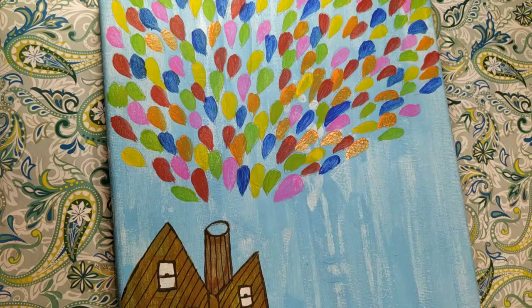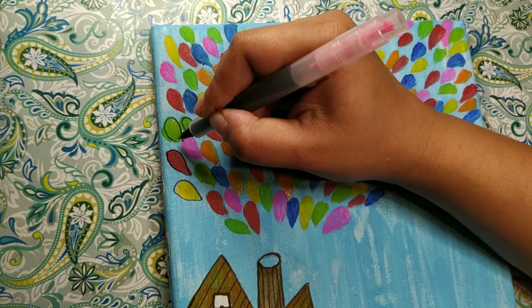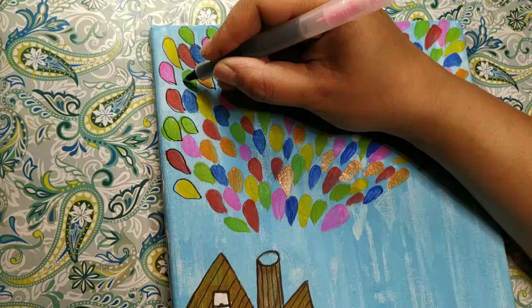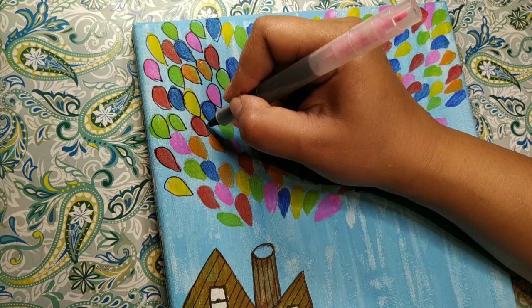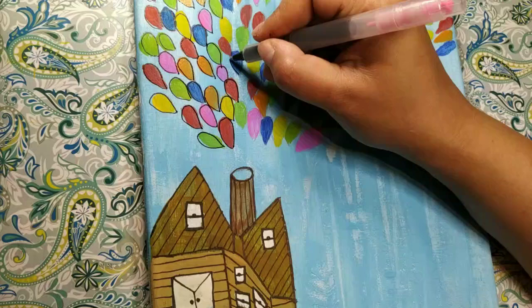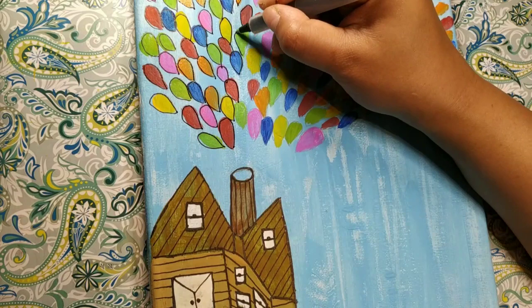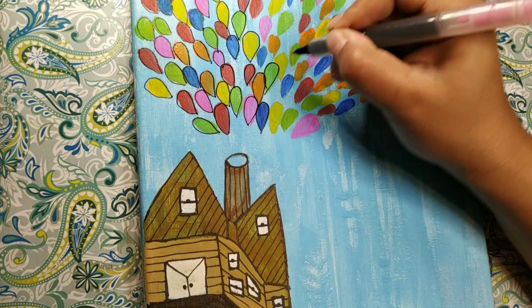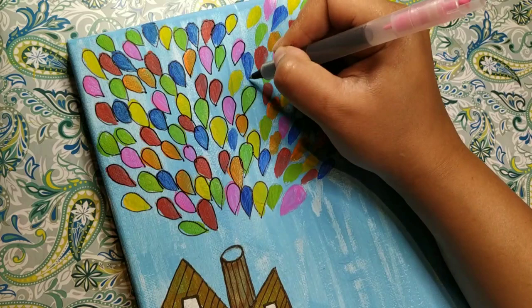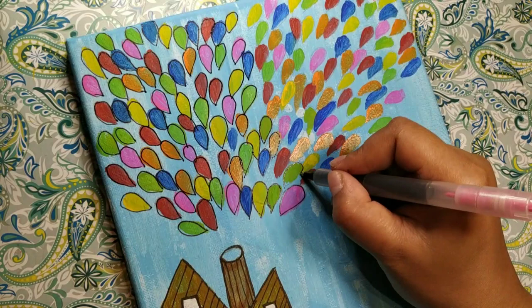So once all the coloring is done and dried, I'm now outlining each of the balloons. So kids, if you want, you can do this step, or if you want, you can skip this, okay? I am doing it because it will look good on camera. If you want, you can skip this step. So once our balloons are all outlined, the last thing we will do is to make the threads of the balloons getting into the chimney.